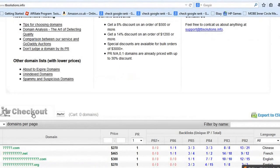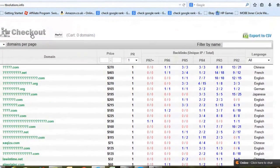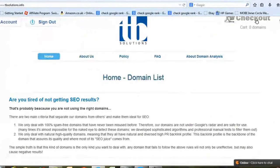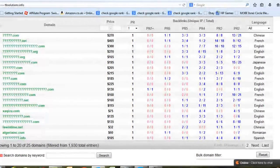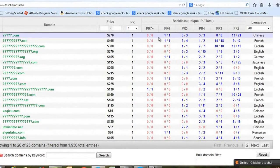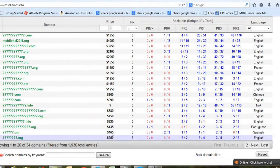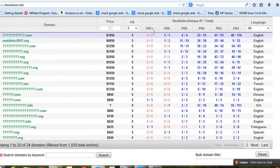Another one which you've probably heard about as well, if you've been following anything about building blog networks where they go over the basics, is probably this one here, TB Solutions. Now this is a really good private domain vendor for picking up really authoritative base domains, but the problem I have with these guys is they're really expensive. Like, let's just go to PR5s, and you can see, you're looking at a lot of money. The cheapest there is $550. But with that being said, these guys are really good. I mean, they know what they're doing.